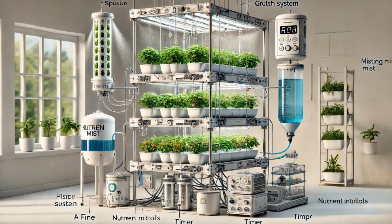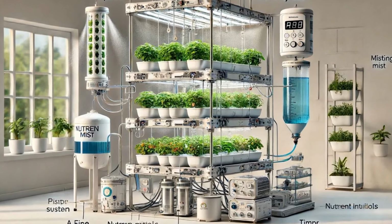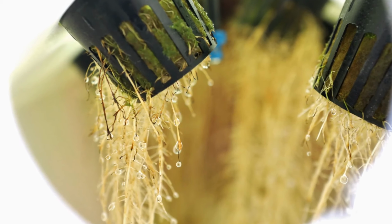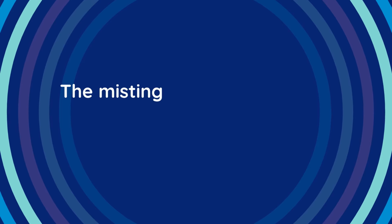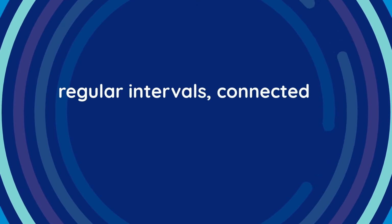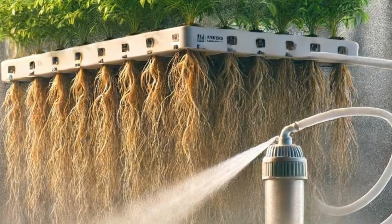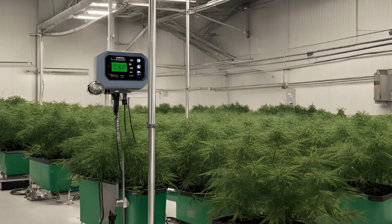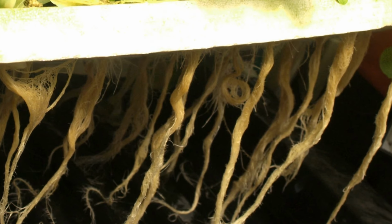The primary components of an aeroponic system include a growth chamber, misting system, nutrient reservoir, pump, timer, and support structure. The growth chamber is an enclosed space where plant roots are suspended in the air, helping to maintain humidity and preventing light from reaching the roots. The misting system consists of nozzles that spray the nutrient solution onto the roots at regular intervals, connected to a nutrient reservoir. A pump moves the nutrient solution from the reservoir to the mist nozzles. The timer controls the misting intervals, ensuring the roots receive regular misting without being oversaturated. The support structure holds the plants above the growth chamber, allowing roots to hang freely.